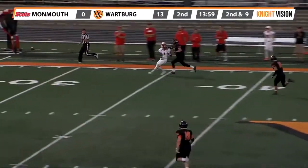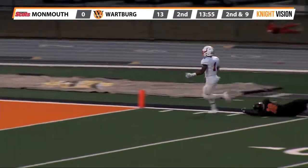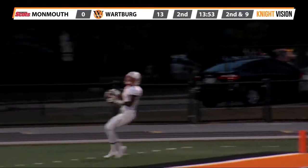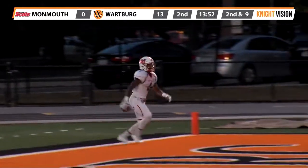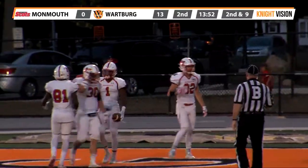Looking deep. Williams again. Can he catch this one? He comes up with it. It's pass interference as the ref falls down. But Williams into the end zone. Exactly what this team needed. And Williams able to redeem himself after dropping the touchdown pass on the last possession.